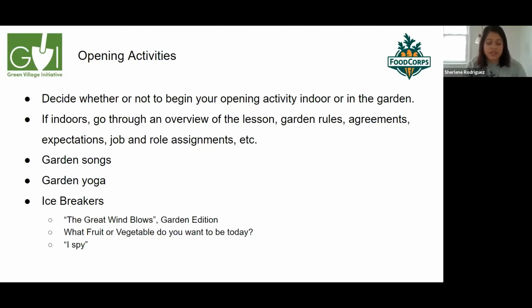Another activity that I like to do a lot with my students, and this is just to calm them down, especially if they've come from gym or they were just outside at recess, just to calm them down and get them into the right mindset. So doing like garden yoga, following the life cycle from seed to a fruiting plant is really cute, and kids seem to like it too.